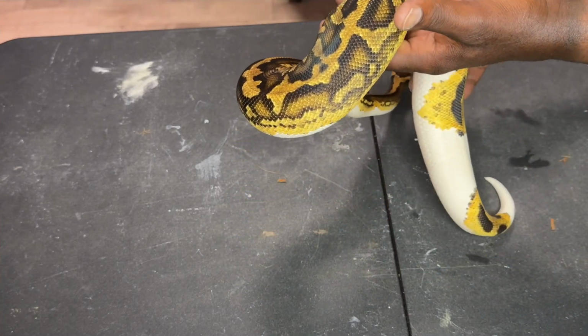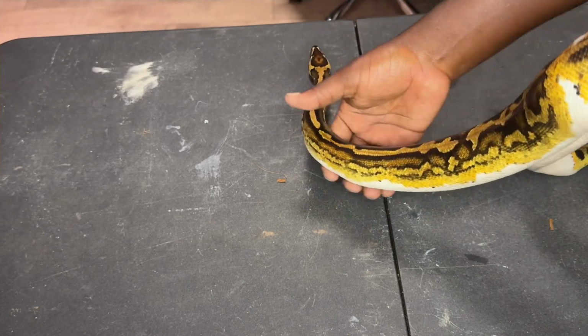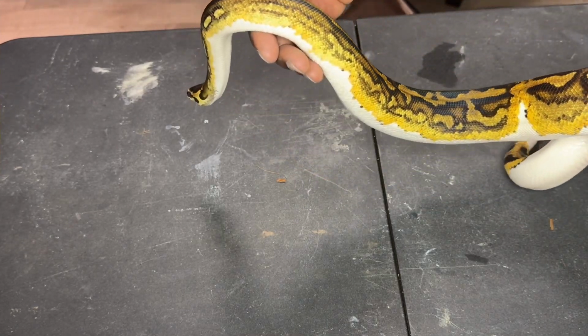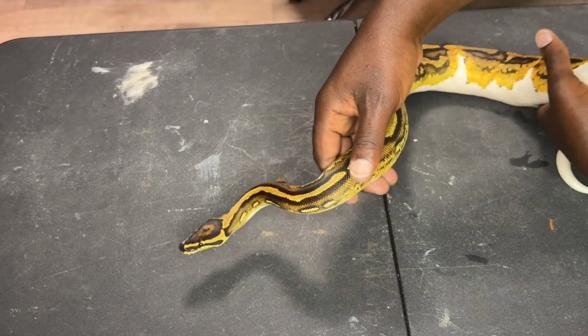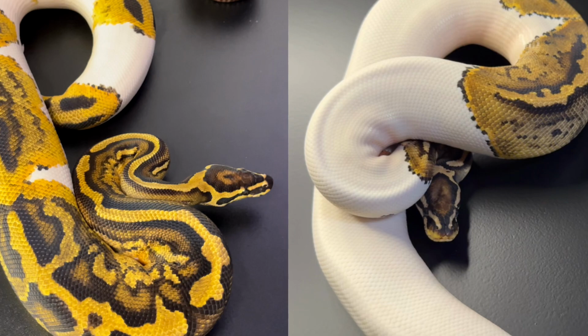So she's not quite ready to breed. We're just trying to get her up to breeding size, and we're starting to monitor her follicles a little bit. So this is a yellow-bellied piebald. You can see that there is a big difference between the two, and I'll put a side-by-side on the screen so that you can actually see the screenshots of how they are different.